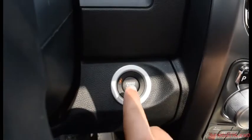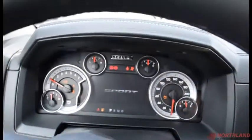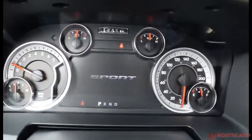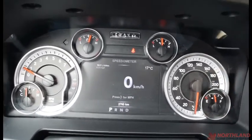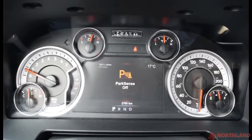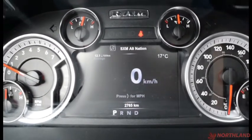Okay, it is a push to start, so you just got to put your foot on the brake, press the button, and as long as the keys are in the vehicle with you, it will start right up. Now, in the center, we do have our speedometer and our odometer, as well as we have our fuel gauge and our engine temperature. We also have our battery life up there and our oil. Now, it is just telling us our park sensor's off, but we can change that.